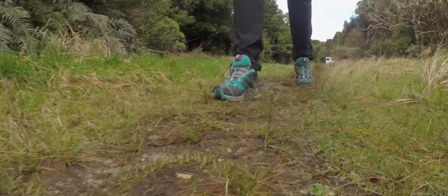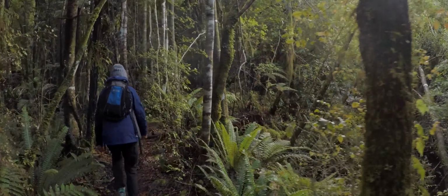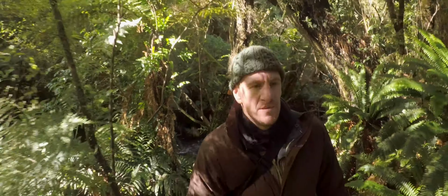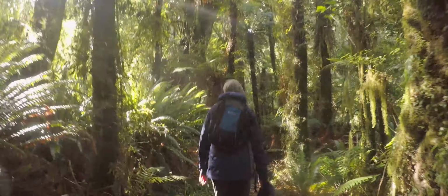Waipohatu Waterfalls track. Time for a bushwalk. This was a nice easy track to walk along as it followed a river. It was nice and flat, although as you're about to see it was definitely muddy in some parts. But a beautiful forest, a light canopy which allowed the sun to shine through. It was very beautiful.